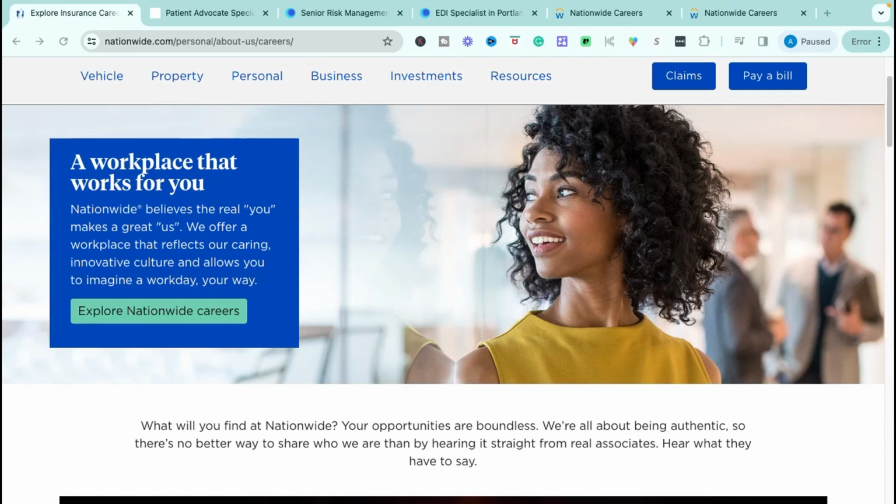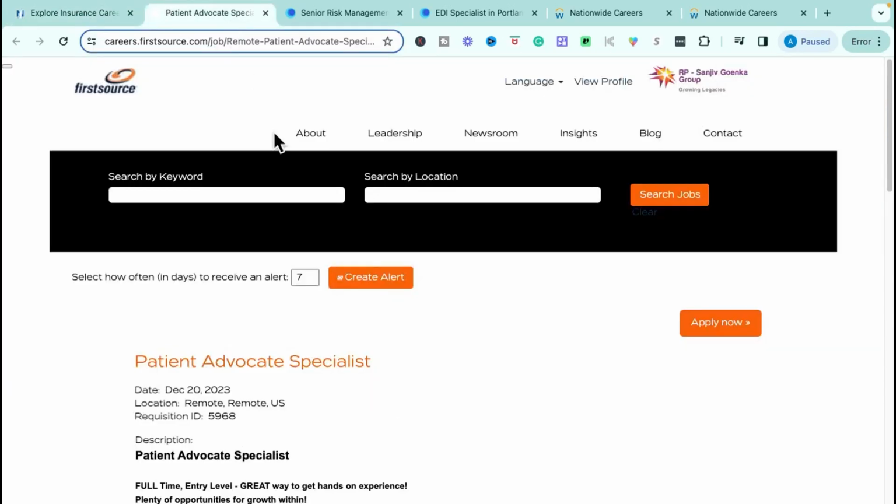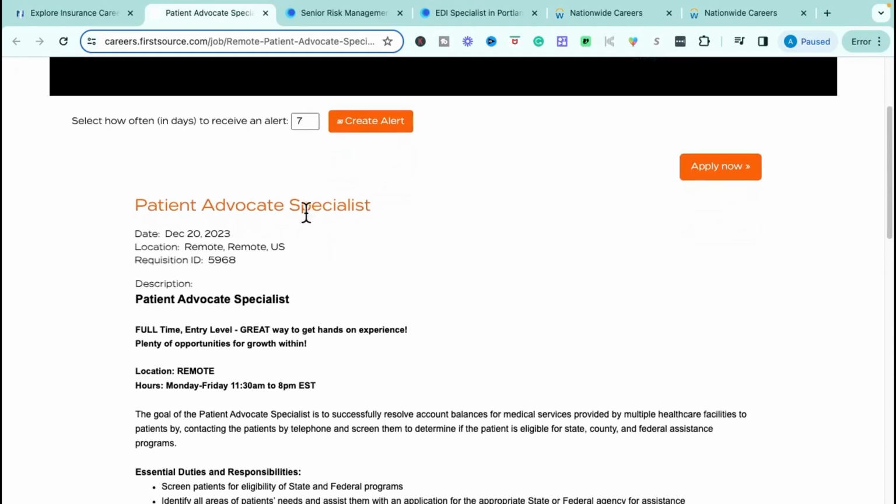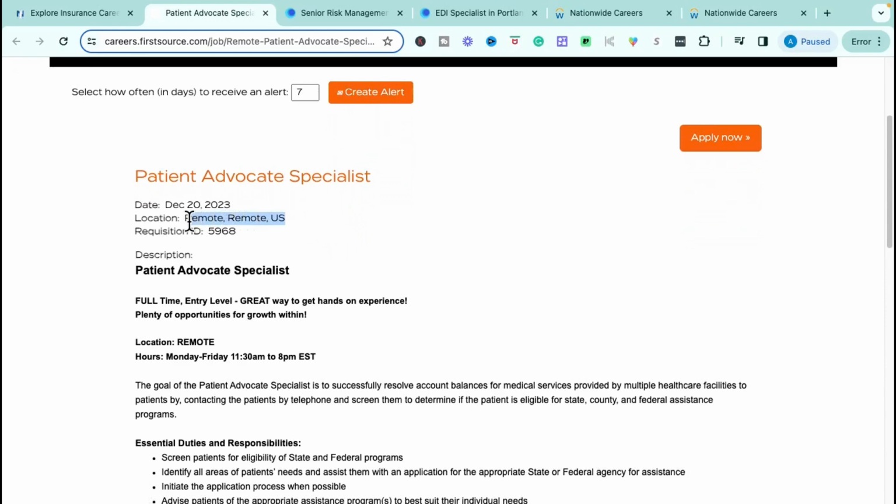So let's get into the very first opportunity I have for you guys today. This one is through a company called First Source. They provide a lot of different services and they are an international company. Now, the position that I have for you today is the Patient Advocate Specialist role. This one is more of an entry-level position for all of my entry-level folks out there. It was recently posted and it is remote no matter where you're sitting in the United States.